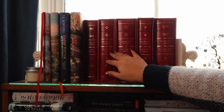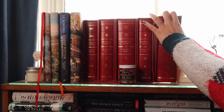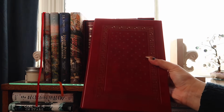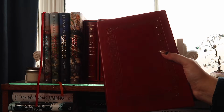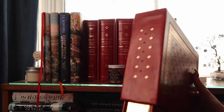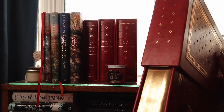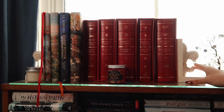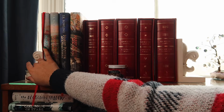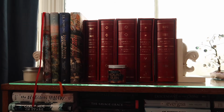I also have the leather-bound editions of Game of Thrones. These are really pretty. Gavin sent me all of these. He sent me one for every birthday and Christmas for the last couple of years, and they have some stunning foiling on them and also some gorgeous gilt edges. These are just some generic bookends that Ryan got me for Christmas one year. Random candles dotted about everywhere from subscription boxes and such.